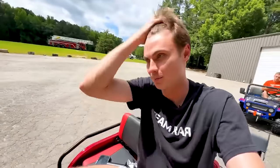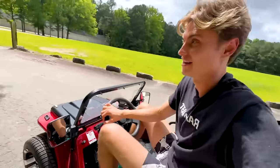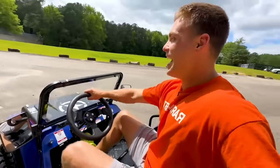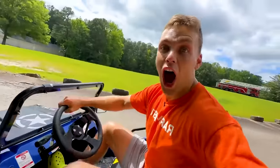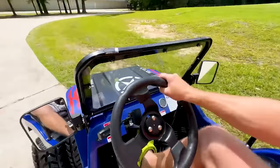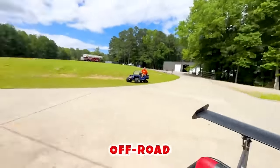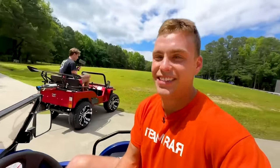I think Bailey's is probably slower, but more powerful. So I might win in the race, but I think his is probably gonna win on any off-road challenge. I'm driving this thing in second gear. And let's see how fast it can pick up. Look at this. Oh, that was sick. Look at Carter. Dude, I wonder if he can go on grass. Carter. Just try it off-road. This is so cool. Yo, I love this one.